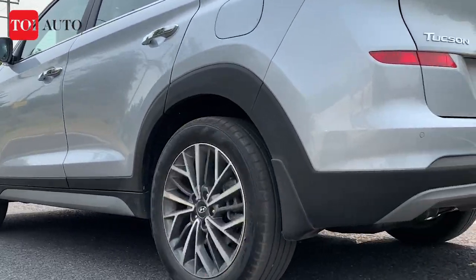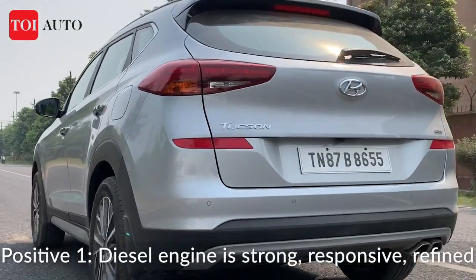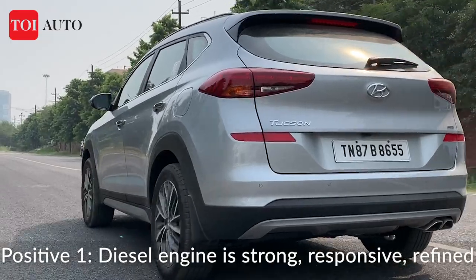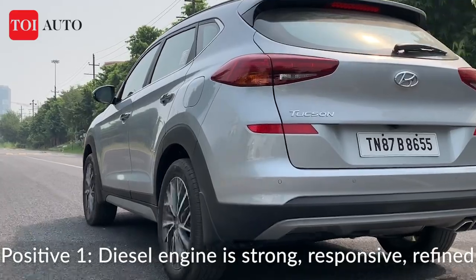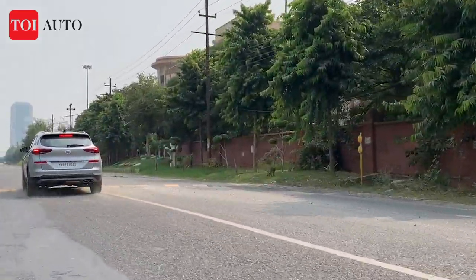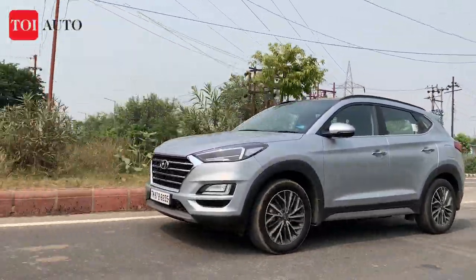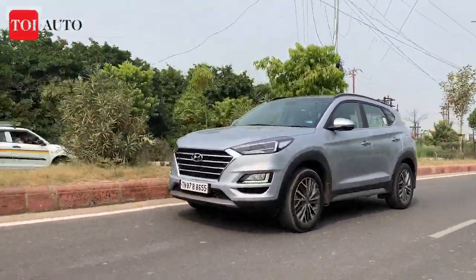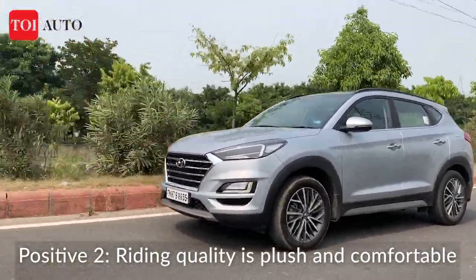The diesel engine is strong and responsive. It has a lot of torque in the mid-range, gives you all the performance you need from the car, and with that you have the sense of engagement going all the way when you drive the car. If you are driving in the cities, it's quick and responsive. If you are on the highways, it's quick to overtake, and everything you want from the SUV, well, the engine delivers. The second big highlight of the Tucson is the superb ride quality.